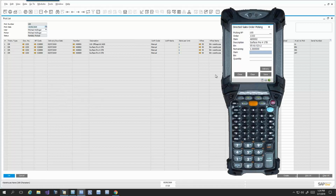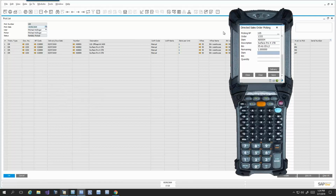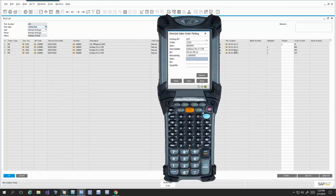So I go to my second item, and again, I'm going to scan my item, scan and verify the bin, and do 1. Okay, so now we're going to go a little bit out of sequence here. Instead of going to the next line item of A0003, it's going to take me to the last one, because that bin number is actually higher or lower than the third line. So it's going by bin sequence number here. So again, I'm going to scan my item, scan and verify the bin, type in 1, and our last item here is the third line. Type in 1, and we'll go until it says we're fully picked.